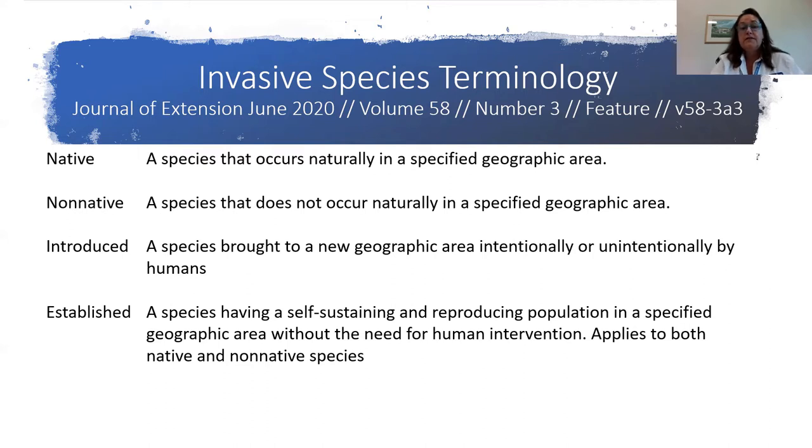So we have lots of different agencies working on this issue, and we found that a lot of different terms were being used. And so we tried to standardize it for the scientific and public community so that we were all using the same language. So a native species is a species that occurs naturally in a specified geographic area.